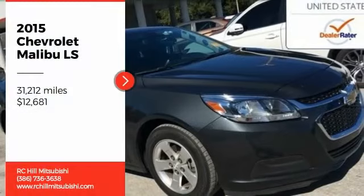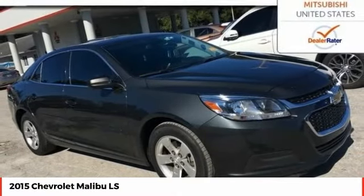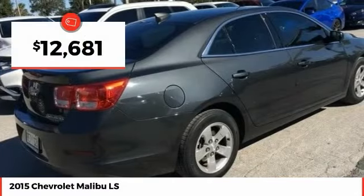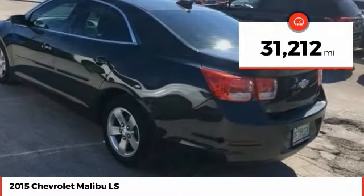Take a ride in the 2015 Malibu. A combination of performance and fuel economy, the Malibu is a great commuting car and is priced below $15,000. This vehicle has less than 35,000 miles.